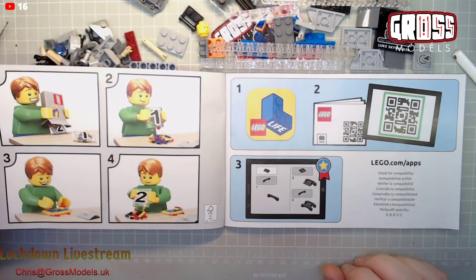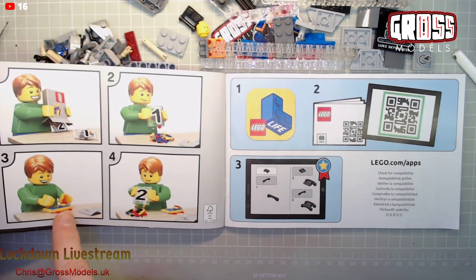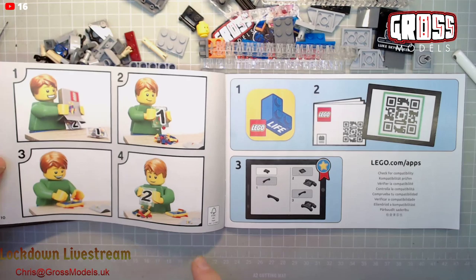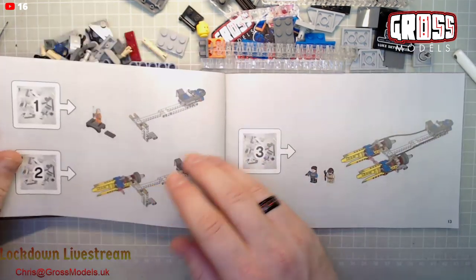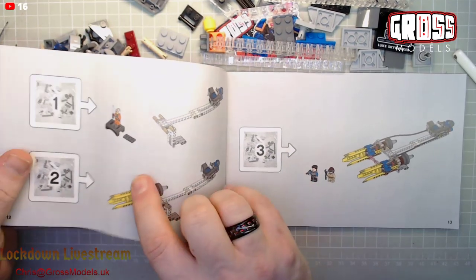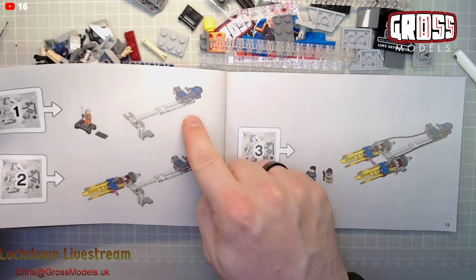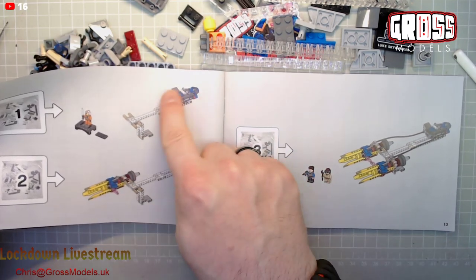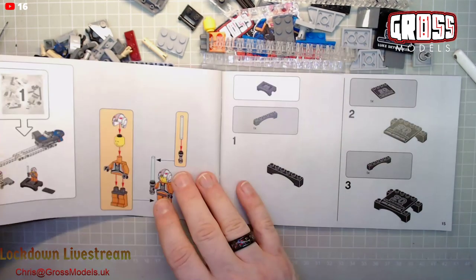And it tells you how to work. Tip them all out on the table. Done that. Open that. Done that. Haven't done that bit yet. And haven't done that bit yet either. But we'll get there. And it tells you, obviously, about scanning the apps and shows you how to do it on there. So, bag one contains Luke and an extra bit. I don't know what the extra bit is. And the start of this. Two's an engine, three's the other engine, and obviously the other figures.